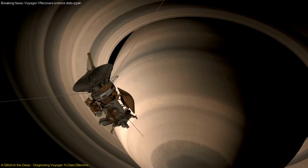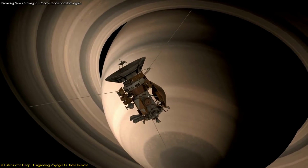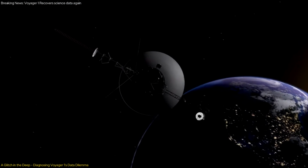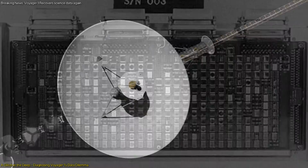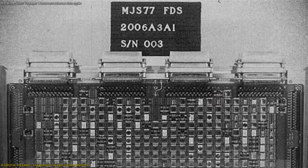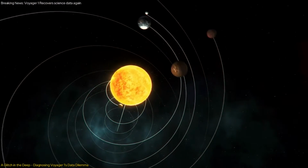This critical component acts as the linchpin, meticulously gathering scientific data from the spacecraft's various instruments, a cosmic weather station measuring the interstellar winds, magnetic fields, and the symphony of particles that paint a picture of the interstellar medium. The FDS then meticulously formats this data and transmits it back to Earth, allowing us to unlock the secrets of the region beyond our solar system.